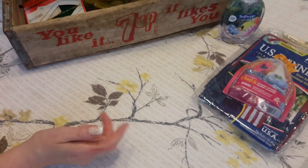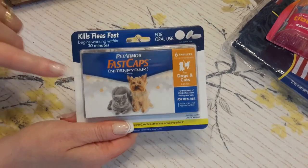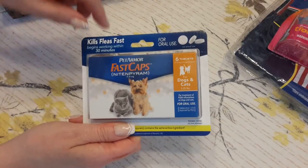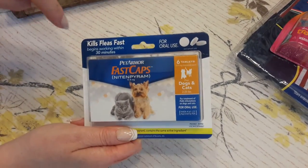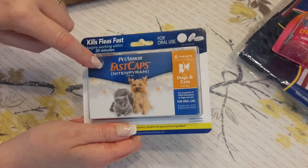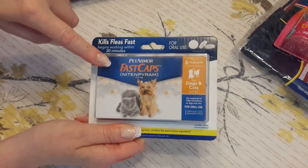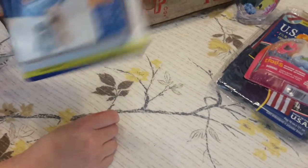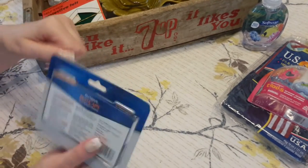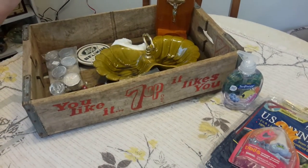And the other thing, I got this stuff to try for fleas, the dogs. It says it works in 30 minutes. You just give it to them. And it says it's safe and everything. I think this is what my sister-in-law used to use for her dog. I'm not sure, but we're going to give it a shot. This thing was 6 pills for 25 bucks, so it better work, or this is going back. So that's it for Walmart haul.